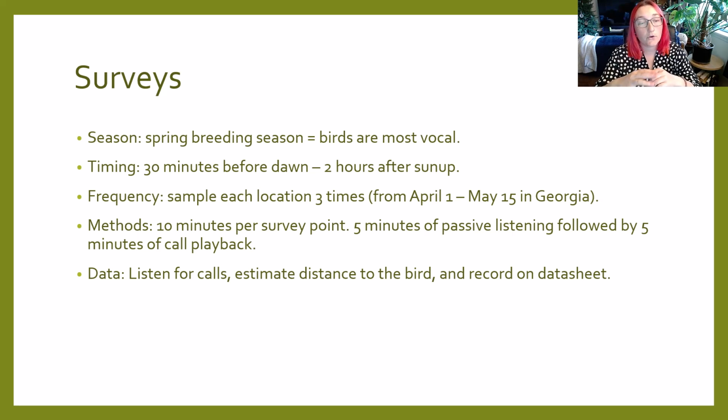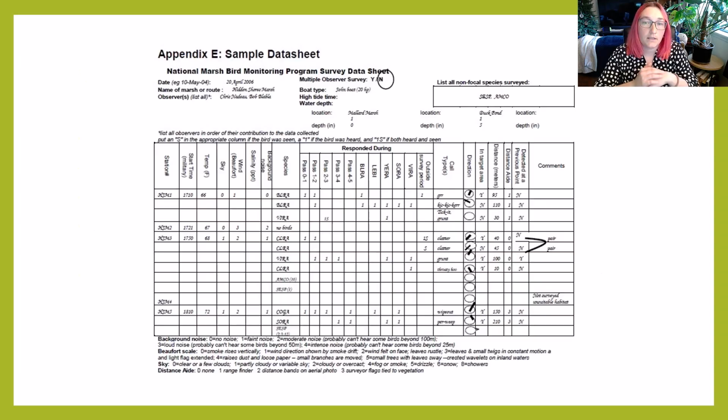So 10 minutes total. And so during that 10-minute survey time, I'm just listening for the birds, estimating where the bird is relative to me, looking out at the marsh. What do I see? I think this bird's over there. Estimate the distance, how far away the bird was, and then record that on the data sheet. Here's an example of the data sheet, just to give you an idea of how this is.